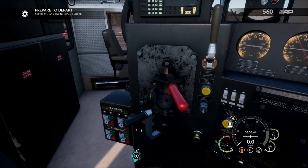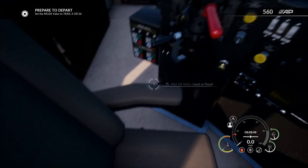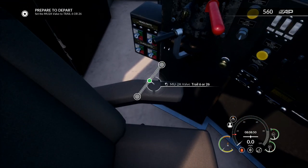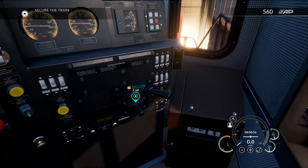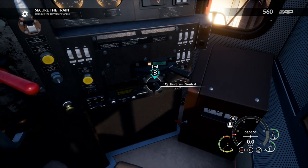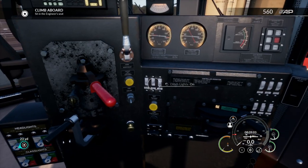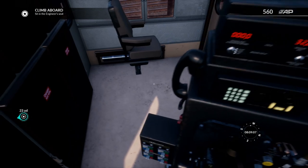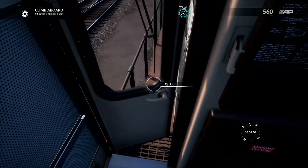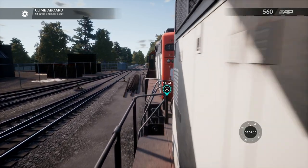The MU2A valve to trail 2 or trail 6 or 26. What is that? 6 or 26. Reverser to neutral. Move the reverser handle. Well, I'm in the engineer seat. All right, we're going to turn the lights off. All right, cool. So now we need to go down, squeeze our way through this door. Go climb aboard the other train.